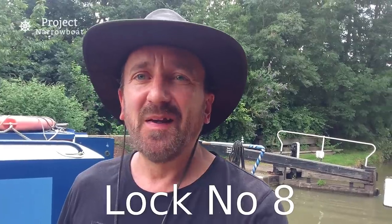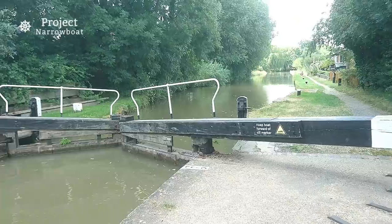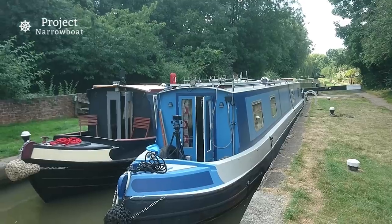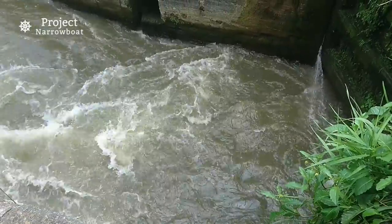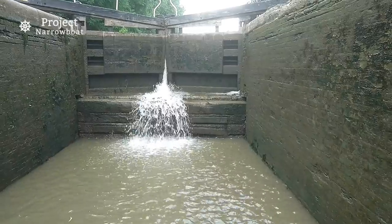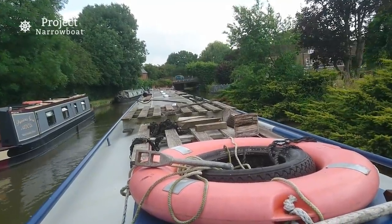Two, or it's not its proper number, but you know what I mean. Better go and close the gate. At least I can make myself useful like this. That lock is soon dispatched.